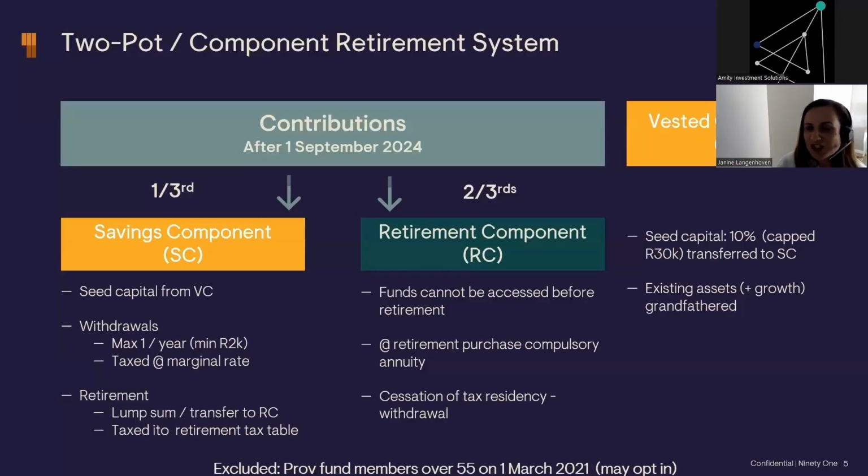So it's a portion of the vested component, a maximum of 10% of the value capped at 30,000 Rand, will be transferred into the savings component, and that money will then be available after the 1st of September to take as a withdrawal. In terms of withdrawals from that savings component, people will be limited to a maximum of 1 withdrawal per year. Minimum amount that they can withdraw then is 2,000 Rand. If you don't use a withdrawal in any specific year, it doesn't roll forward. The next year, you will also only have 1 withdrawal for the year.